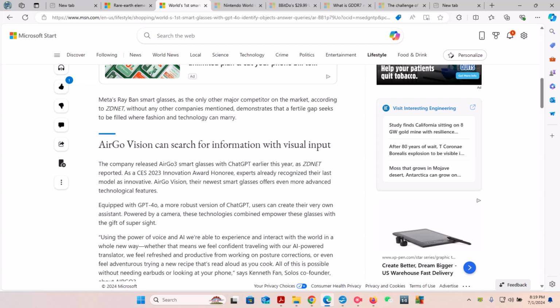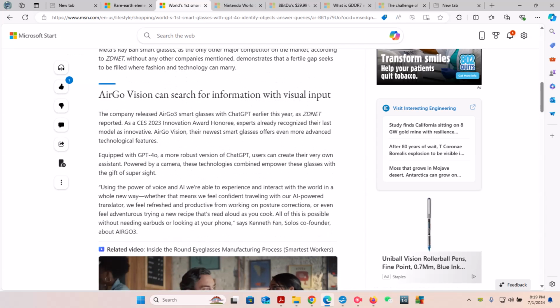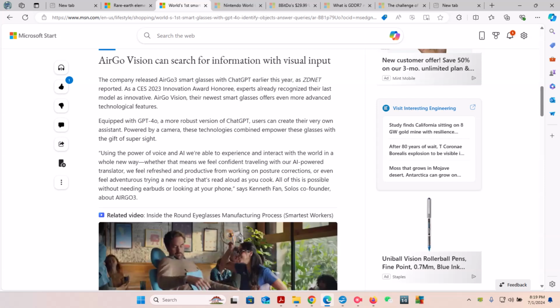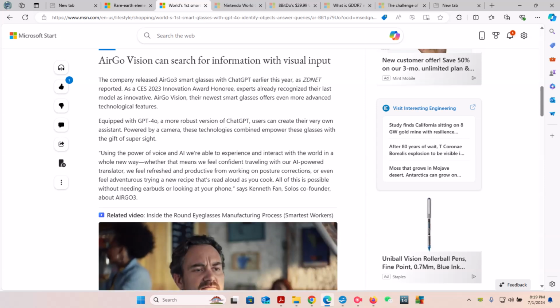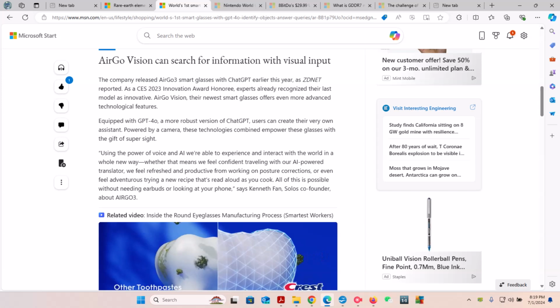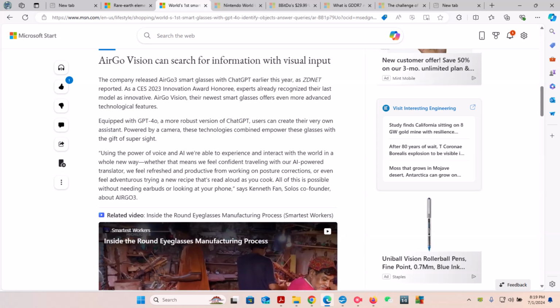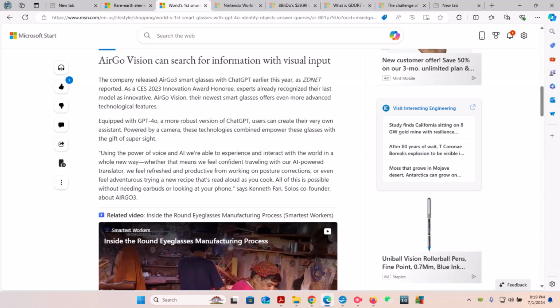Meta's Ray-Ban smart glasses are the only other major competitor to the market, according to ZDNet, without any other companies mentioned. Demonstrates that a fertile gap seeks to be filled where fashion and technology can marry. Ergo Vision can search for information with visual input. The company released Ergo 3 smart glasses with ChatGPT early this year, as ZDNet reported, as a CES 2023 Innovation Award honoree. Experts already recognize the late model as innovative.